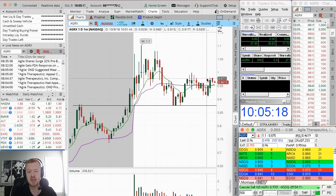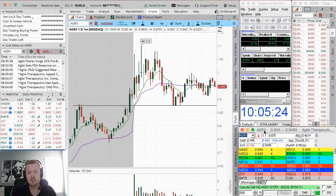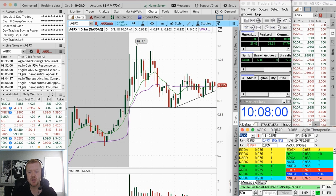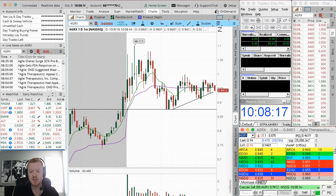So it retested that area. It's coming back down a little bit. Might be the next go at it. We'll see. I could sell right up around here at resistance and then buy it again if it comes back down. But volume has really, really faded off. We got to get some good volume on this, guys, around these resistance areas, or it's definitely not going to get it. All right, I'm selling.